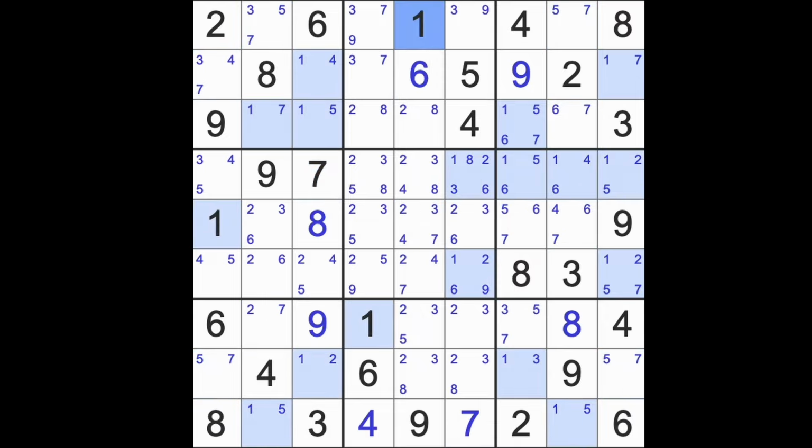Right, let's look again. Often pointing pairs open up when you do this kind of thing. That's the only 5 in this block. That's got to be a 5. This can't be 5. 3, 7.